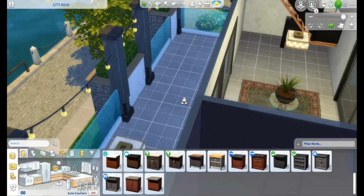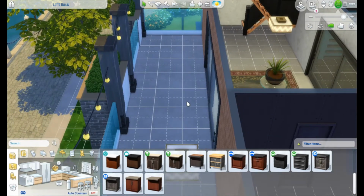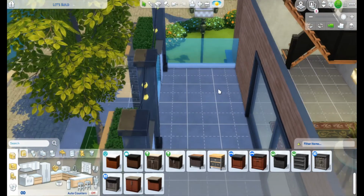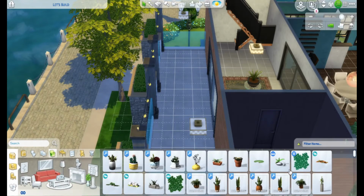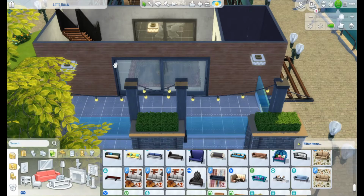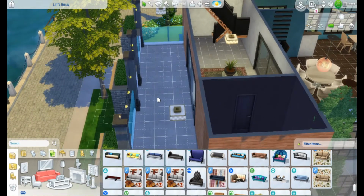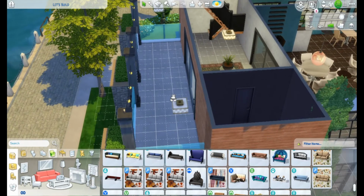So we could either leave this open and leave it just like that, because I still don't know what I want to do with this space. It's just like this thin strip of space right here. Let's throw a couch. No, I don't like it. Comment down below what you think I should do with this little strip. I can leave it alone. I don't like leaving dead space.